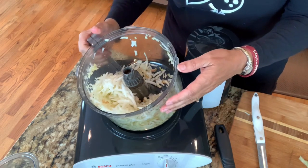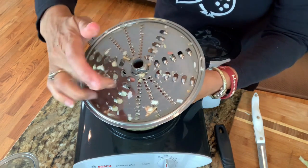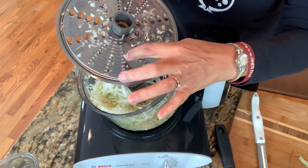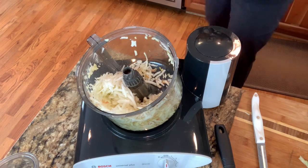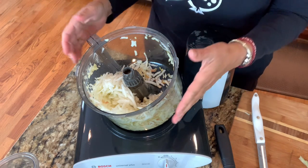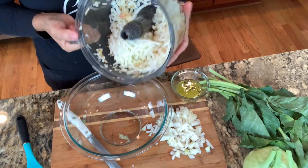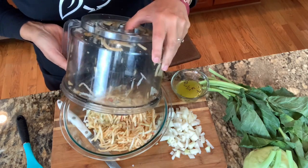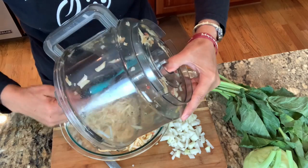Let me just show you the blade that I used. So this blade has a large size, and then I could flip it for a more fine shredding. So it's perfect. If you have a good food processor, you probably have the same options. To mix up this salad, we're going to go ahead and take the kohlrabi and the apple, put it into our bowl. And yes, I'm using this fun Fiesta.